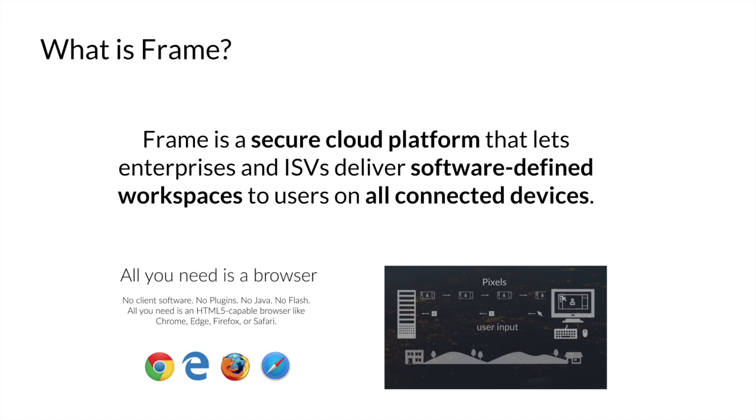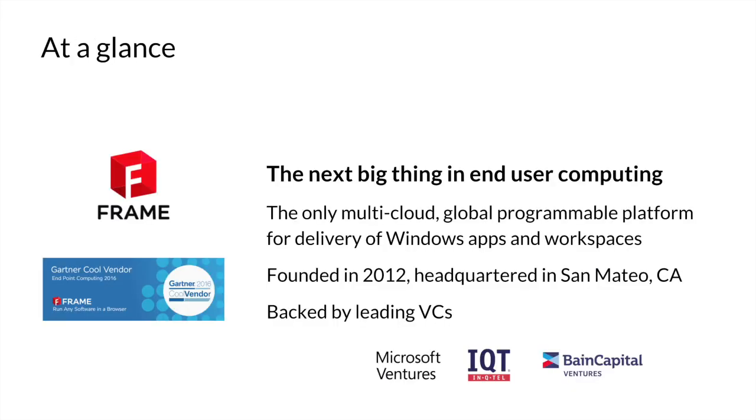Our founders started this company with the idea about 5 years ago. They were writing very high-end video analytics applications for the intelligence community, taking drone video footage and doing video inspection, doing object detection, feature extraction. And what they realized is nobody was able to deliver high-performance interactive applications from a data center to just a browser. So we started with that vision.